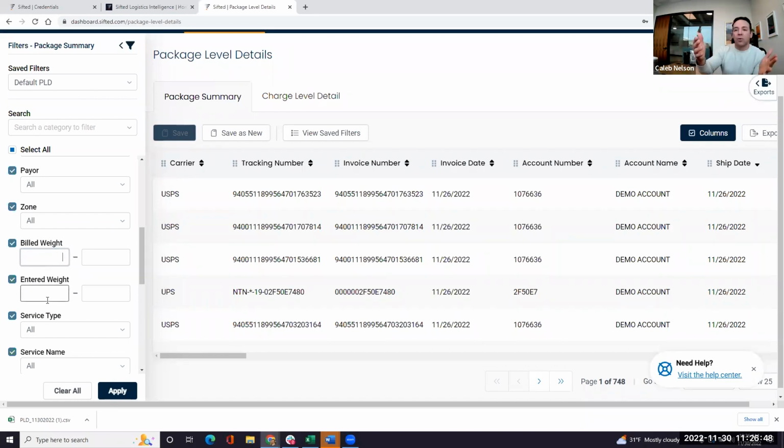And the reason why that's important is if you enter, hey, this shipment was 50 pounds, and UPS comes back and bills you an overmax fee of $1,100 because that shipment they're saying is either dimmed out or it physically weighed more than 150 pounds. You want to be able to see that in your data and really identify what problems are happening that you can solve.